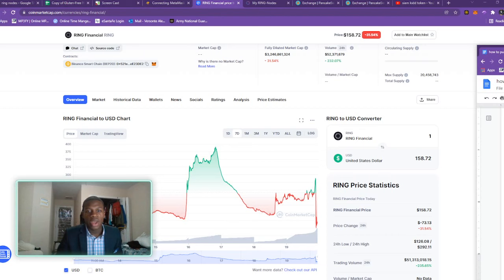I'm going to go ahead and just talk about the steps right now. I'm going to click send, and I'm going to be sending this to the smart chain. That's one thing you got to pay attention to, smart chain. The reason I'm repeating this is because it's something you must pay attention to.